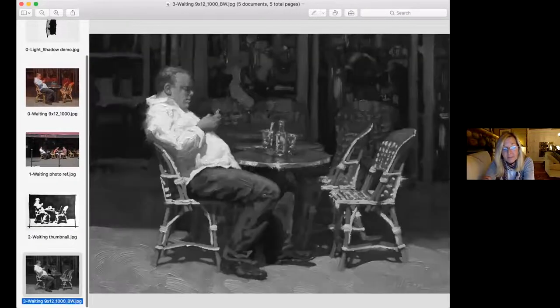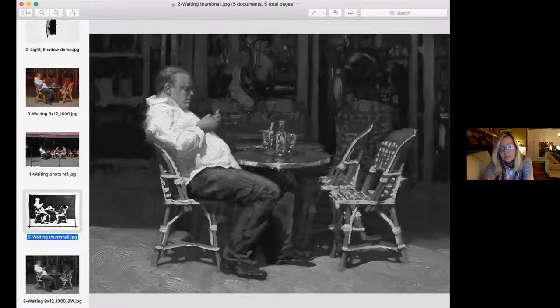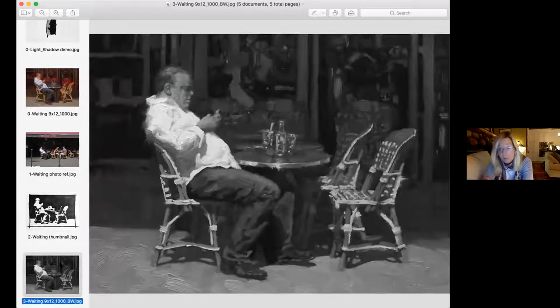And then this is just a black and white photo of the finished painting to show you how I stayed in the value design. If you look at this and you look at this and squint down, right? Like I said, more values. I didn't just use two values. This is probably like a four value painting.